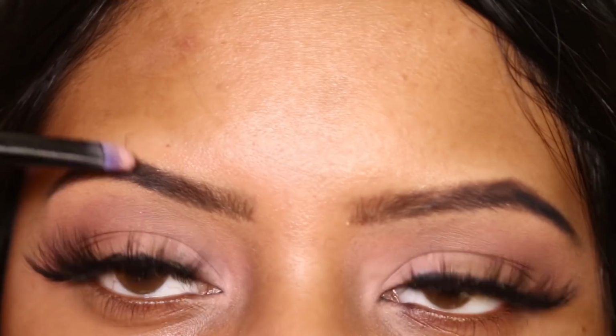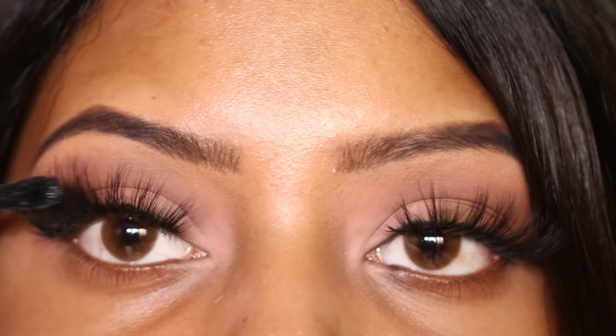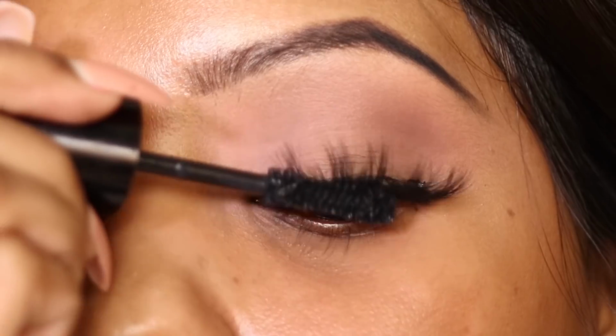Okay, then for mascara, I'm using the Sistar Cosmetics mascara and I'm popping it on my top lash only. I only do my lower lash towards the end, after I'm done with my whole face. So now we're jumping onto my face makeup.